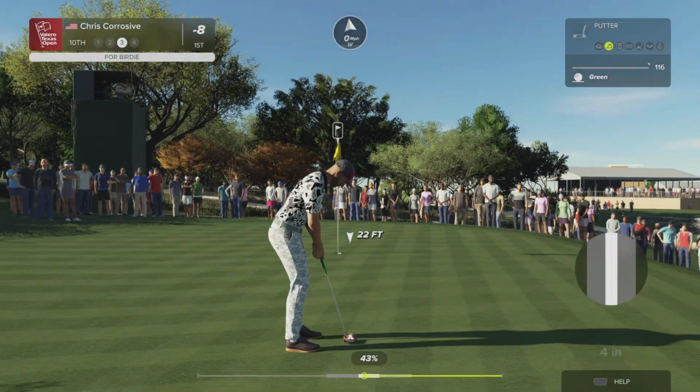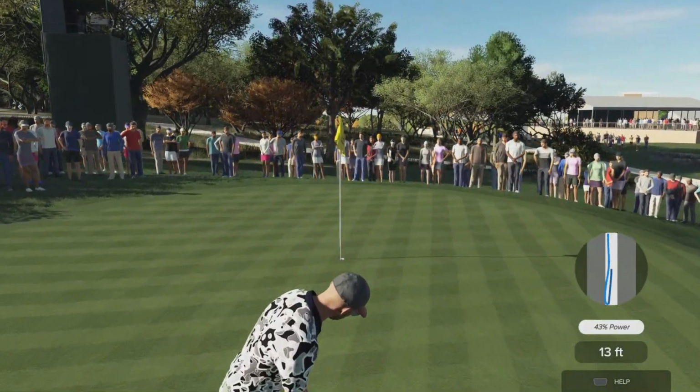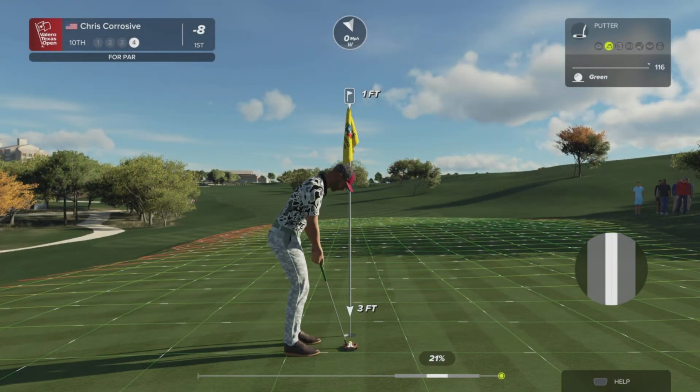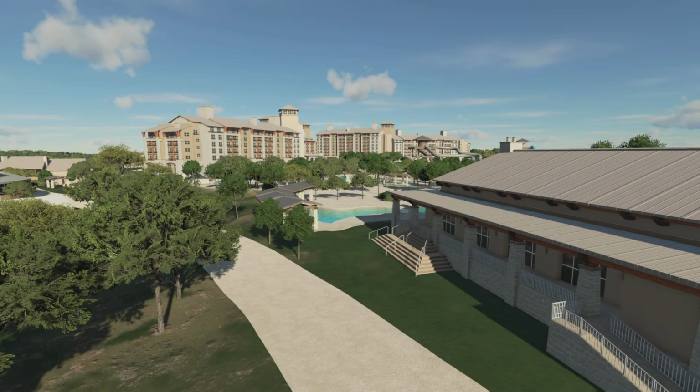And he's hit. Oh, gee, that line was looking good, wasn't it? Just a tiny putt is all that remains.